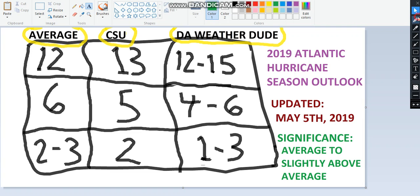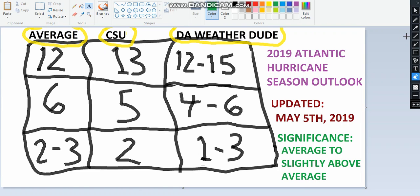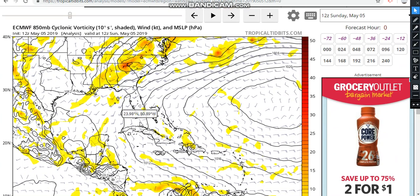So this is my latest outlook real quick before I continue. 12 to 15, that number might go down a little bit, but I just did update this today. And I also updated the significance down here. Average is slightly above average. Again, that could probably go either way. And even though the Nino 3-4 region anomalies have been heating up, which means El Nino, the last time they heated up, they came right back down. So if those anomalies in the Pacific heat up a little bit, they're going to come back down. And I think towards the end of the season, we'll have that activity. So 12 to 15 named storms, 4 to 6 hurricanes, 1 to 3 major hurricanes. That number will certainly change.